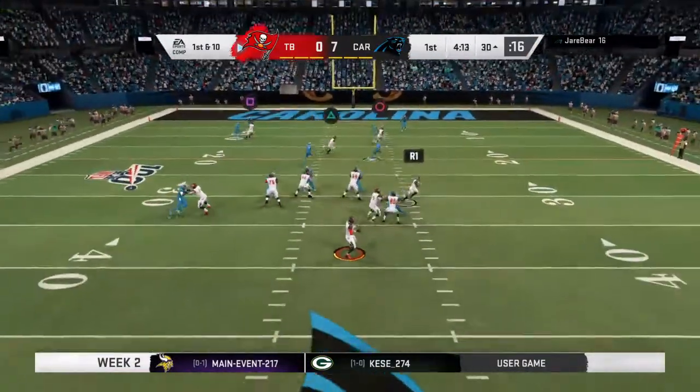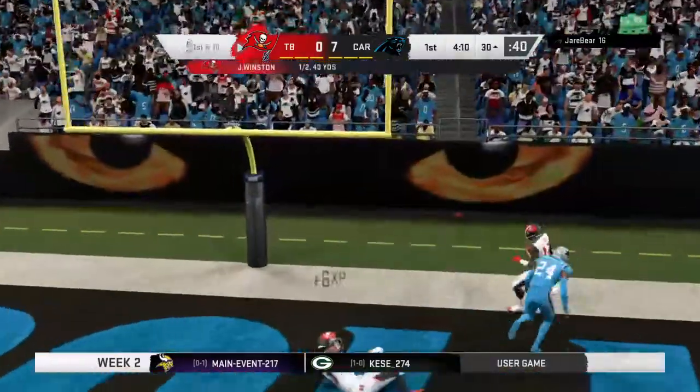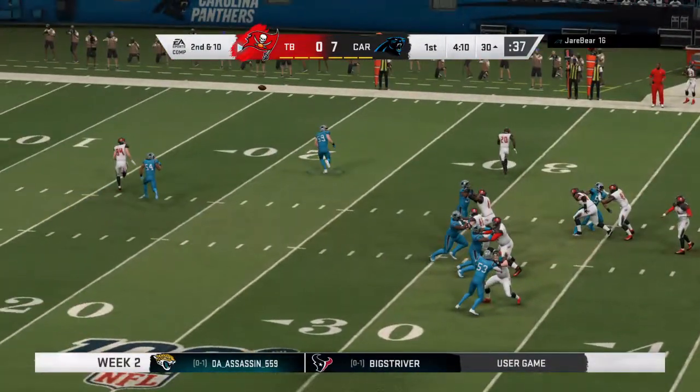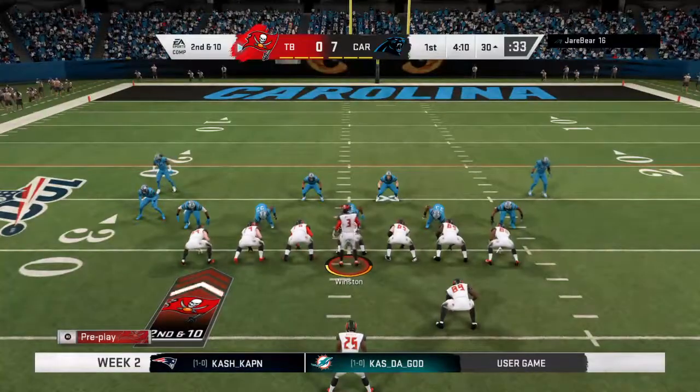How about that play? Airing this one out for Evans. And that's going to be incomplete. Too tough to hold on to that one. It's 2nd down. Ball on the 30 as they come up 2nd and 10.